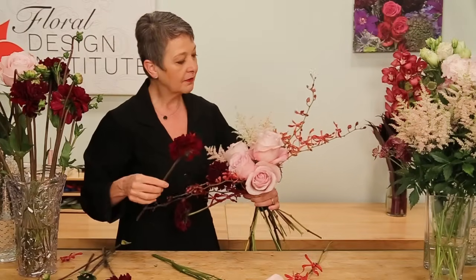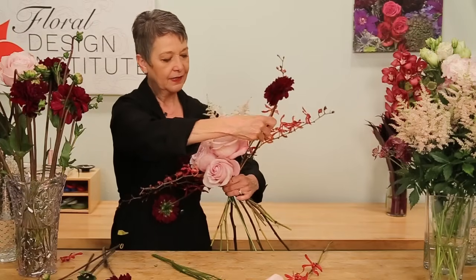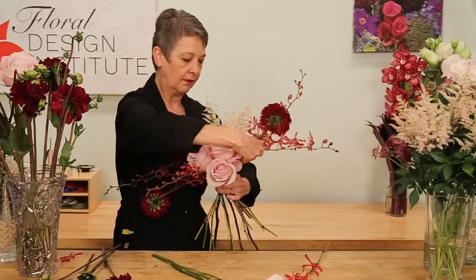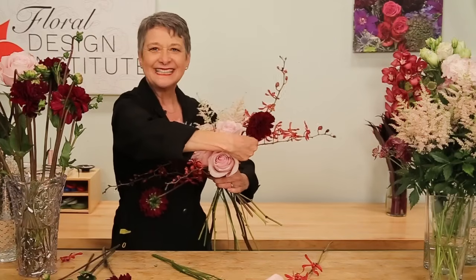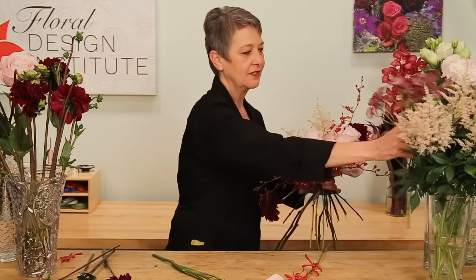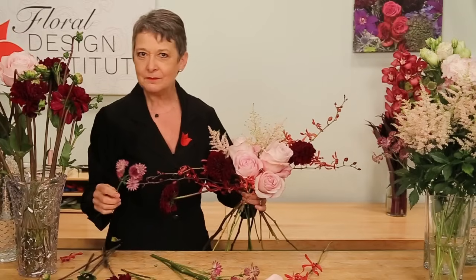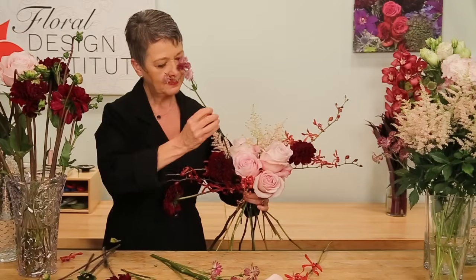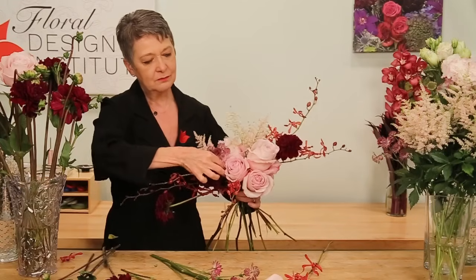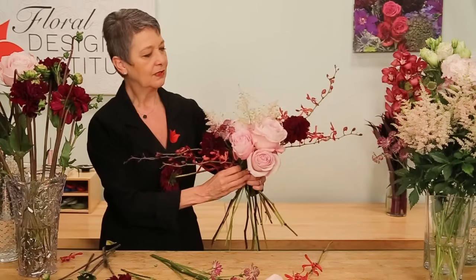Maybe bringing in more of the dahlias, coming out to the opposite side. Again, working on that horizontal movement, finding the perfect little hole. If you just kind of twist, you can slide it into your hands. Coming back with the astrantia. That blends the colors from the deep, deep cranberry to the soft pink. It's a nice movement. Twisting things back around, determining where you want it.